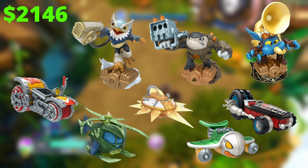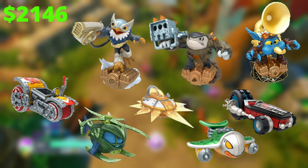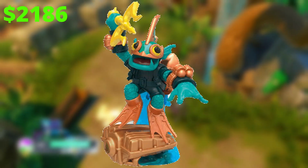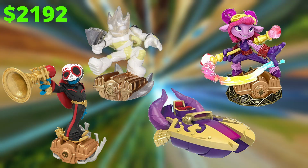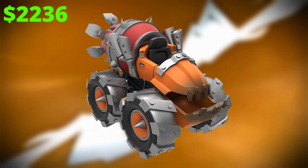$4. Hurricane Jet Vac, Sharpshooter Terrafin, Big Bubble Pop Fizz, the Barrel Blaster, Stealth Stinger, Sunrunner, Clown Cruiser, and Crypt Crusher cost $5. Deep Dive Gill Grunt costs $6. Astro Blast, Splat, Fiesta, and the Splatter Splasher cost $7. Lava Lance Eruptor and the Shield Striker cost $8 each. The Thump Truck costs $9.